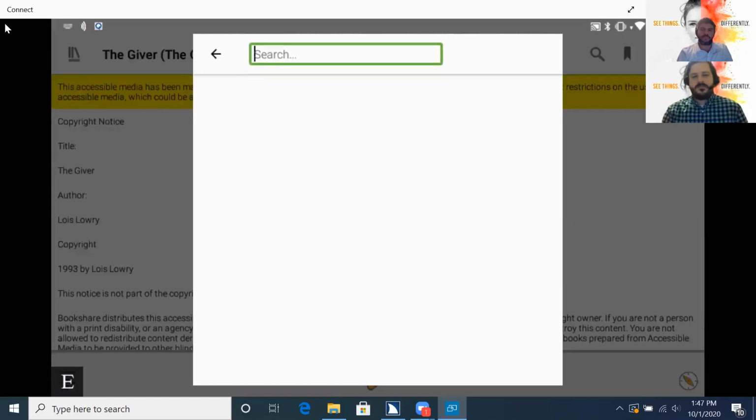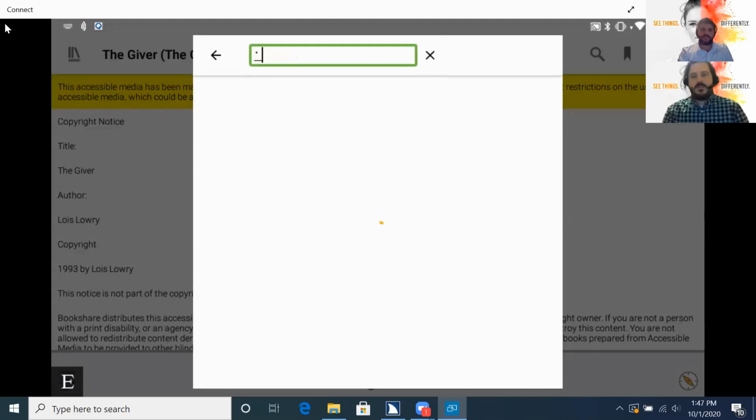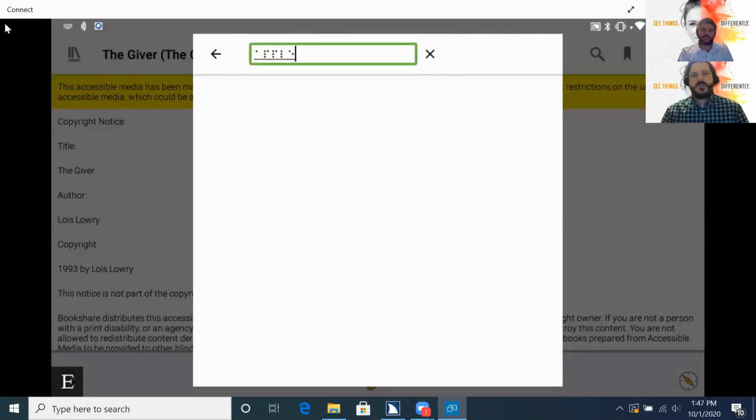I'm brought into a search edit box, where I can type in a search phrase. So if I type in a word, such as, let's just think here, in The Giver, we're going to type in the word apple, because I know somewhere in that book there was an apple that was thrown and the color was seen. So I'm going to type in apple and press enter.